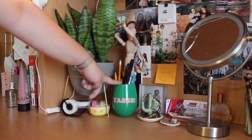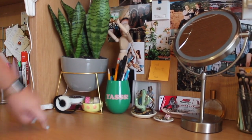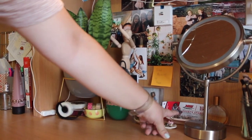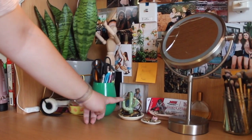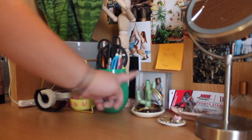And my girl Chloe got me this Yeti cup, and I put my pins and stuff in there. And then I have this jewelry organizer. One of my best friends, Emily, got me this from St. Augustine. And I love it so much.